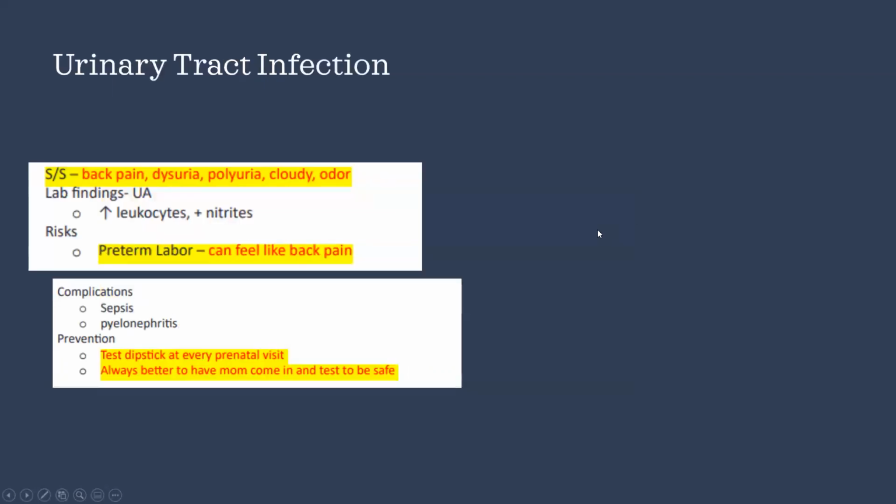Okay, with UTIs, signs and symptoms would be back pain, painful urination, lots of urinating, polyuria, cloudy urine, and odorous urine as well. Preterm labor could be associated with this because UTIs are a risk. It can feel like normal back pain, so it's often not caught. Complications of UTIs could be sepsis or pyelonephritis. For prevention, they're going to do a dipstick test at every prenatal visit. It's always better to have the mom come in and test it to be safe than regret it later.